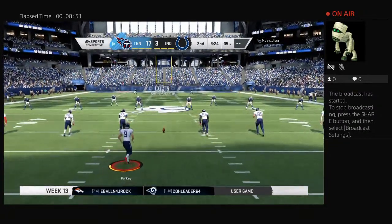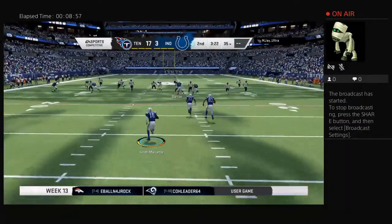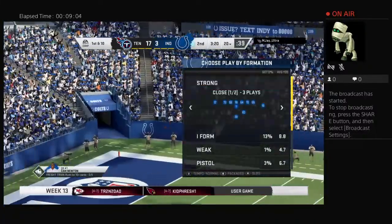Now after the score, it's Parkey on to kick it away. This will be taken in at the 1. And his guys are going to start their drive right at the 20-yard line.